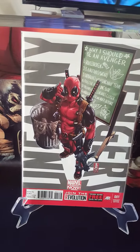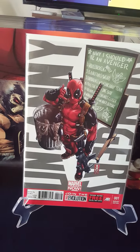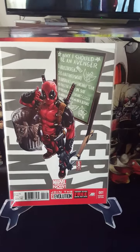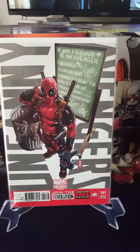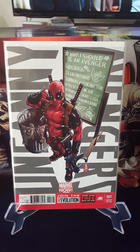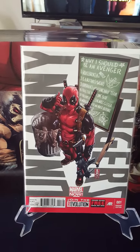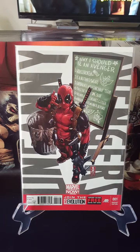This is Uncanny Avengers number 1. It came out in December 2012. This is the Mark Brooks color variant. There's quite a few of these. J. Scott Campbell even got a variant of number 1 of this comic. It's like 10 to 12 variants of this comic.